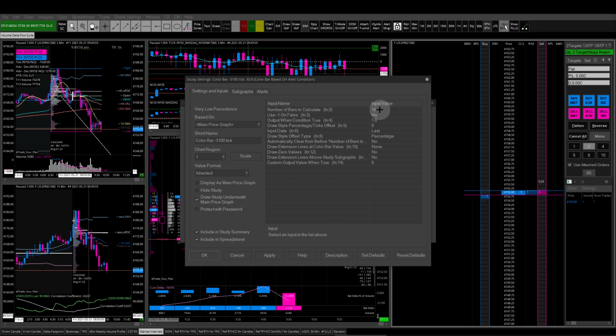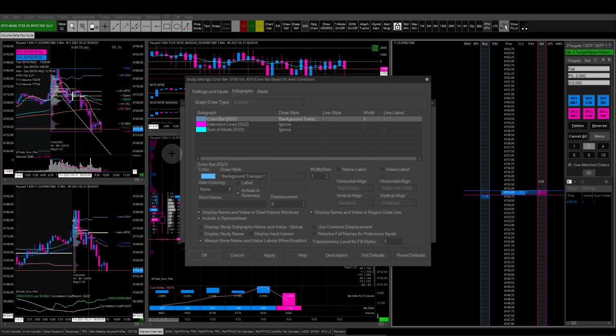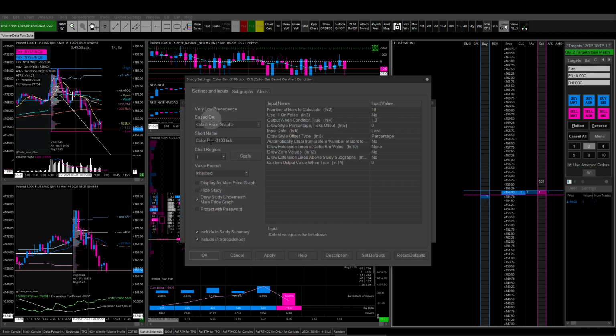Number of bars to calculate, right? All the same. Chart region 1, this is chart region 1. Now here's where it's a little different. On the color bar, so again this would be a buy bar, you want to say background for draw style, background transparent, and put the transparency to like 5 or something. Okay, and you'll see how it's going to look.